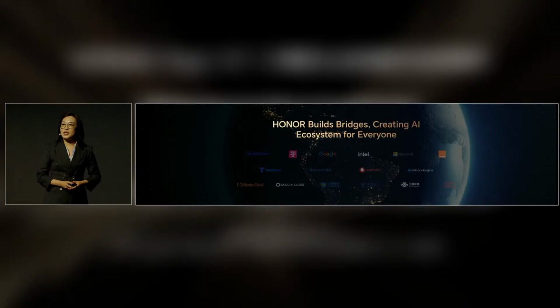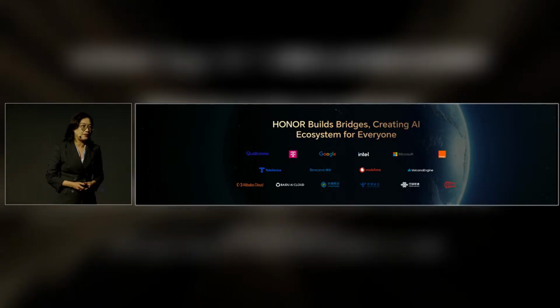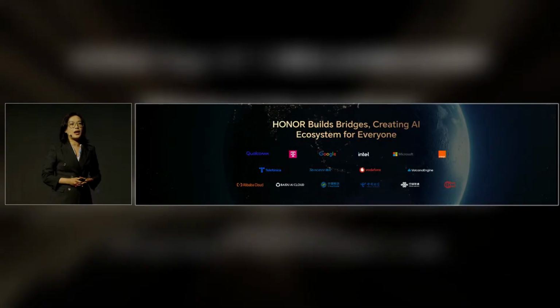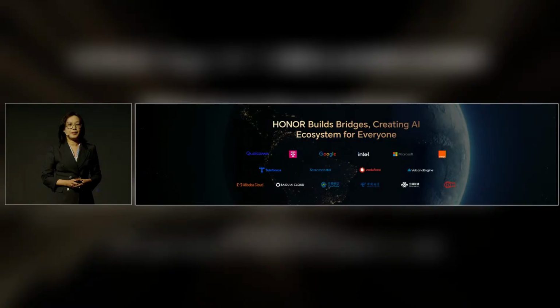When we talk about creating an open AI ecosystem, we are talking about building bridges, because we believe innovation should be shared for creating new possibilities. That's why we are collaborating with top players in this industry to build a truly open AI ecosystem, one that is inclusive, collaborative, and beneficial to everyone. By doing this, we ensure that AI is not limited to a few, but available for all.